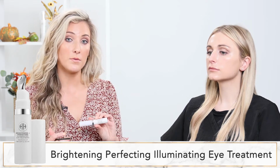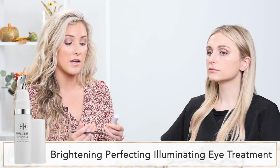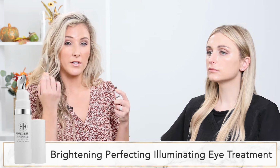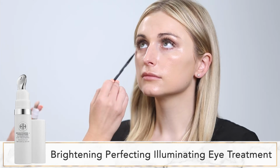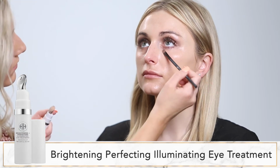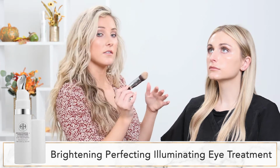So after I applied the tinted primer all over her face, I'm actually gonna go right under her eye and use the new Brightening and Perfecting Illuminating Eye Treatment with SPF 50 in it. This is gonna help conceal and hydrate her under eye, and it actually has a peach tone to it, so that will cancel out any color and not make it gray if you conceal it. And then I'm just going to use this big brush I used for the tinted primer just to blend it into the skin more.